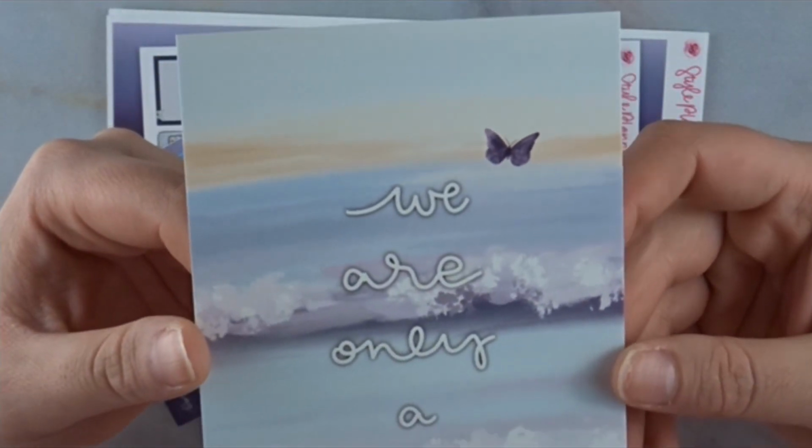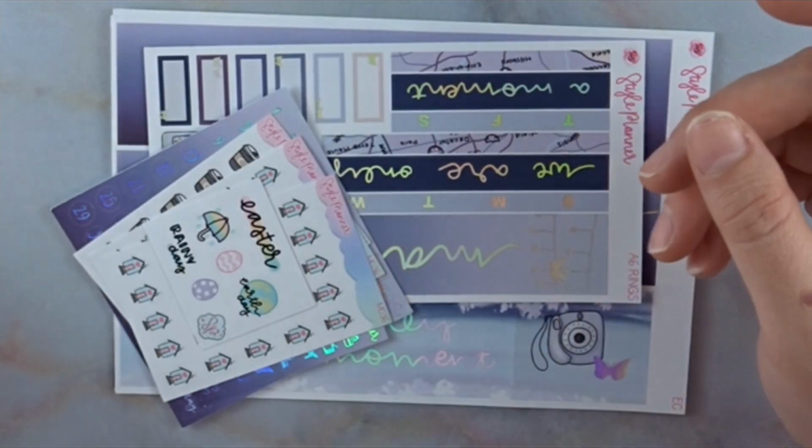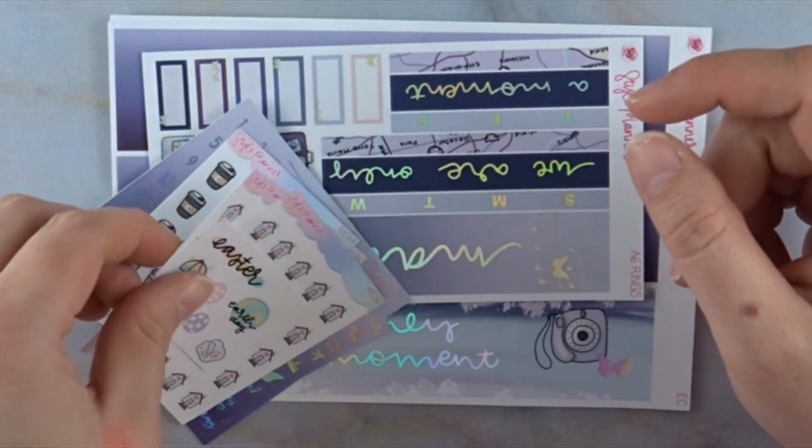So anyways, this is from Style Planner. Here is a journaling card. It says, "We are only a moment." It has the beach in the background. Here is the cute freebie.